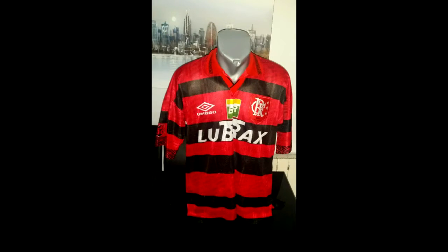It was an Umbro shirt. This was back when Umbro were very much getting into South America. As you'll remember, they made the Brazil kit in the 1994 World Cup. Again, on a visit to Soccer Scene in London, I saw this shirt. It had red and black horizontal bands, hoops, which of course is traditional for Flamengo.